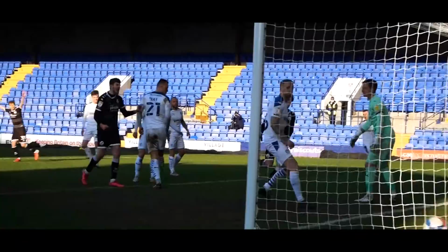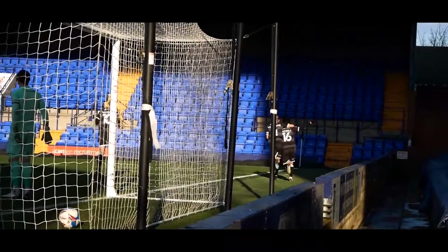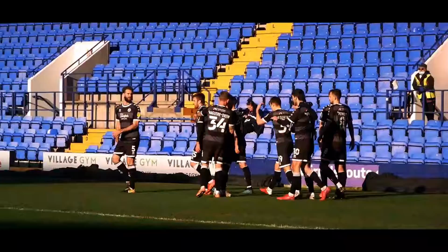Fine work from Crawley all across the park, the ball into the front post is met with the cutest, the deftest of touches from the back heel of Tom Nichols, and Crawley find themselves in the lead here at Prenton Park. It's Tranmere 0, Crawley 1.